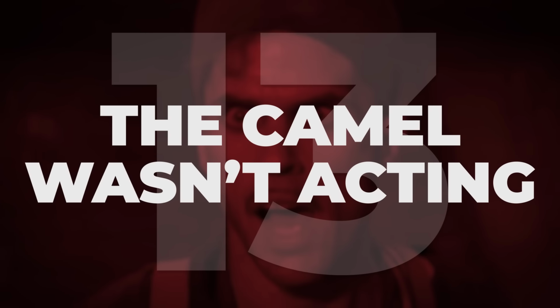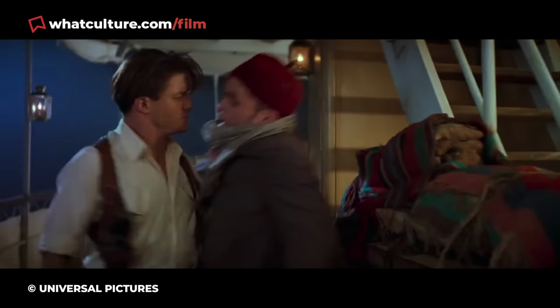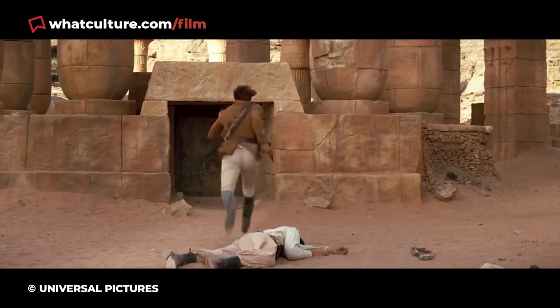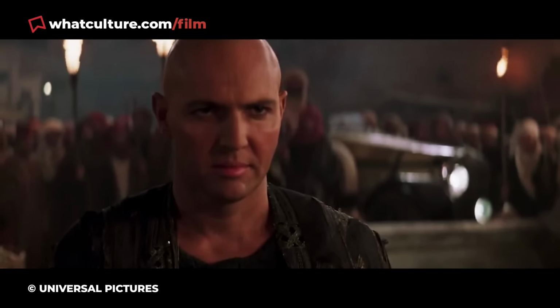Number 13. The camel wasn't acting. Well, if it isn't my little buddy Benny. Kevin J. O'Connor's character is the kind of guy everyone loves to hate. The cowardly thief doesn't have a redeemable bone in his body, since he betrays Rick, joins forces with Imhotep just to save his own skin, and helps a diabolical mummy kidnap Evelyn. Since Benny is supposed to be a despicable weasel, there's no doubt J. O'Connor nailed the role.